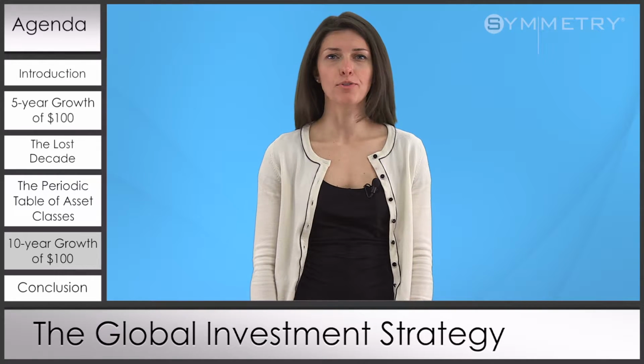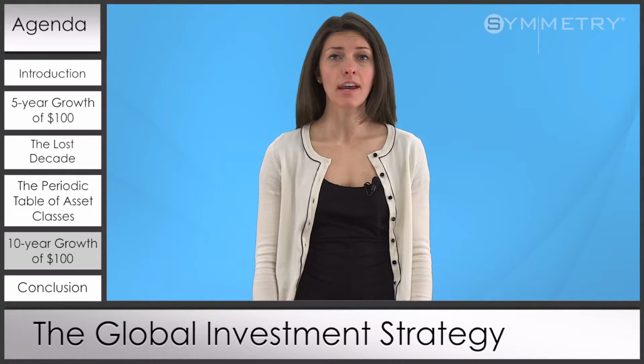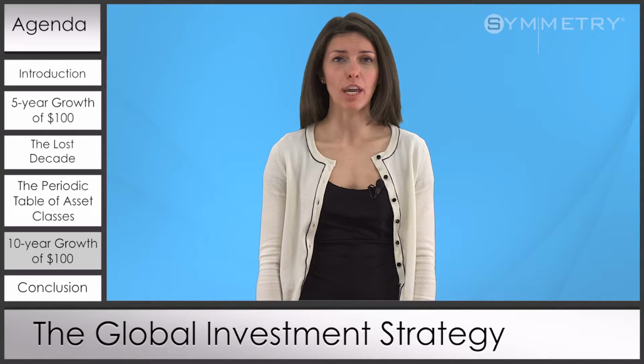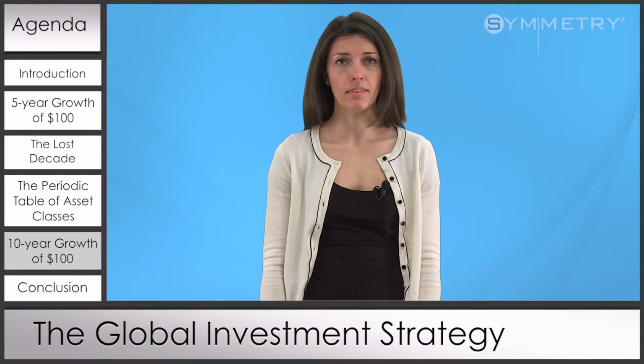Nevertheless, you'll have no trouble finding a money manager who will claim to be able to time the markets and to figure out in advance which asset classes are most likely to outperform in the near future. Unfortunately, very few are actually able to consistently do this, and good luck finding them.